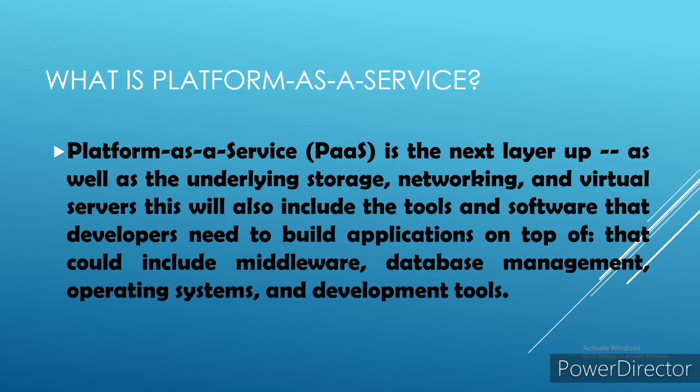What is platform as a service? Platform as a service is the next layer up. As well as the underlying storage, networking, and virtual servers, this will also include the tools and software that developers need to build applications on top of. That could include middleware, database management, operating system, and development tools.